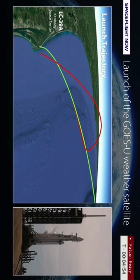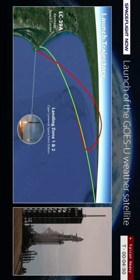Falcon Heavy tanks are pressurizing for strongback retract. And we'll land back at Cape Canaveral Space Force Station at landing zones 1 and 2. So for those who are in the Central Florida area, and especially in the vicinity of the Florida Space Coast, heads up, because the sonic booms are loud and they will catch you off guard if you're not ready for them.